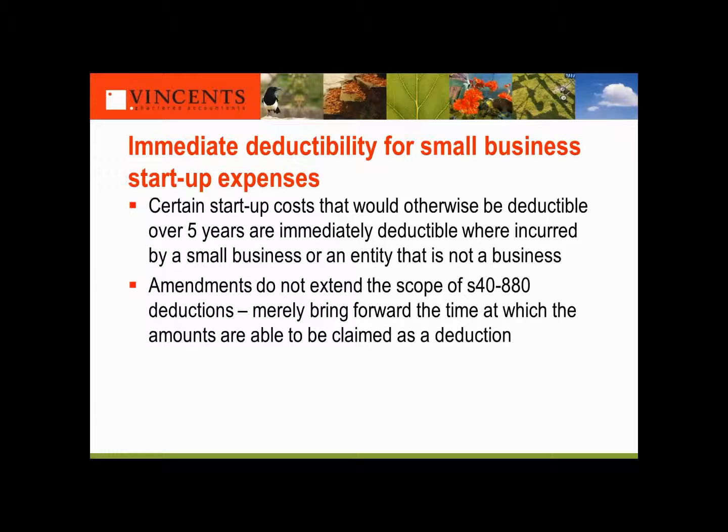But if you're a small business entity, then at the moment, under these new measures, you can get an immediate deduction as well. So it's something to keep in mind when we're looking at those deductions going forward, to make sure that we're actually capturing as much as we can and claiming as much as we possibly can from the client's perspective.